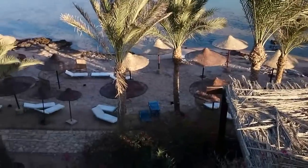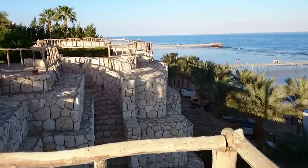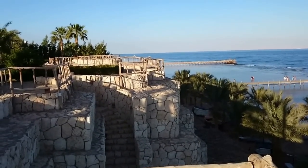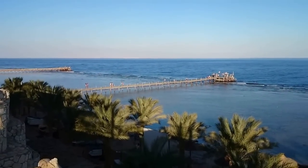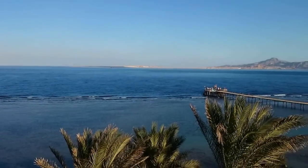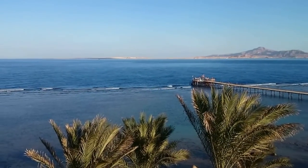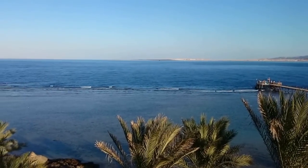Like you say, lots of fish to be seen in these lagoons, very shallow, very warm. And as you go out to the end of these piers, you can go snorkeling and scuba diving, and the fish and the views out there are outstanding. Now we're looking over to Tirran Island here, which is just off the coast, and further across the water is Saudi Arabia. This is the Arabian Gulf.